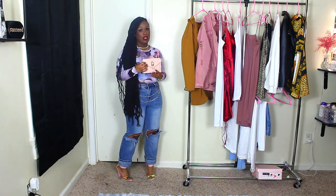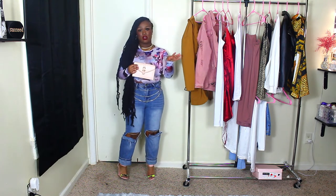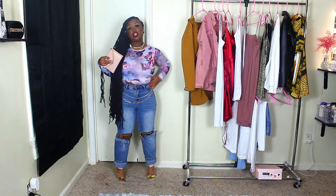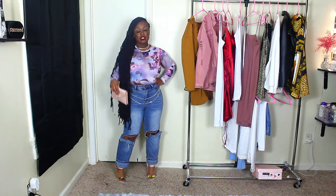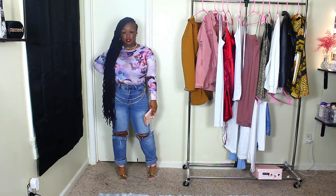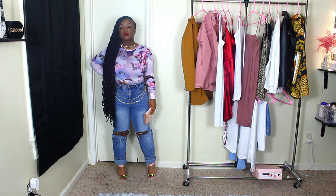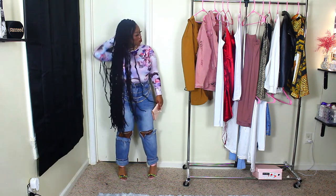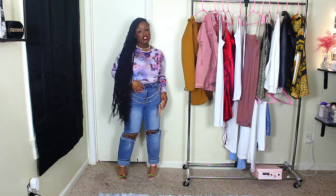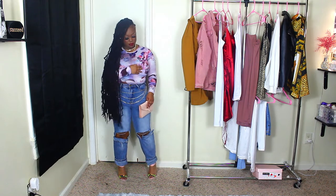I just have these little chunky pink heels. The pink bag in my hand was also in the last clip with the other outfit. This waist chain belt accessory definitely spices up the look. Like, this is so cute. I love the wash. The wash goes perfect with this top.